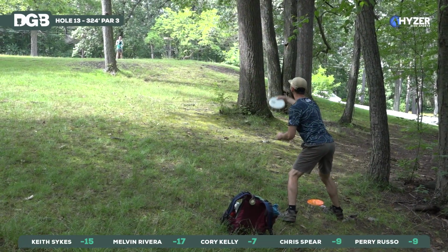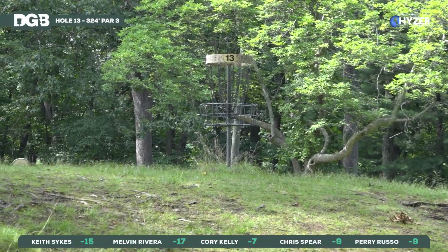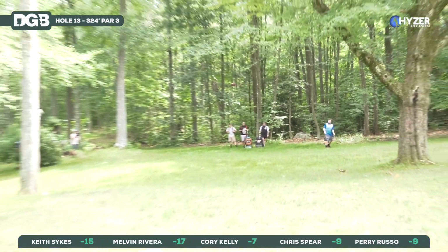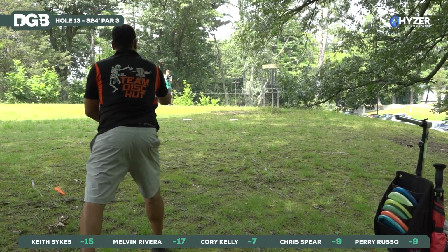I just assume he's running every upshot, every putt, every drive. Keith gave this kind of a half run. That's good. Good up. Catch cam Brad rocking that tank top. The bra top. Good run there for Chris.